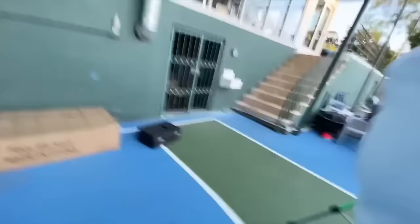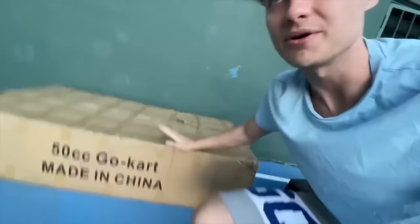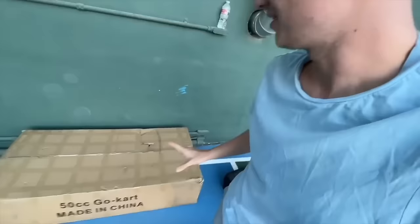Ladies and gentlemen, this is the exclusive 50cc go-kart. That's all they call it. They don't even give it a name. This thing is so incredible, so amazing, so untested. I couldn't find any videos of this thing anywhere, just awesome photos and amazing stats. 35 miles an hour. It was about $500.